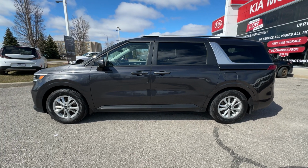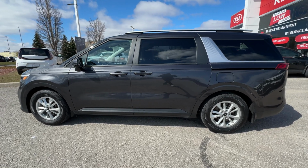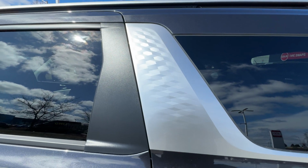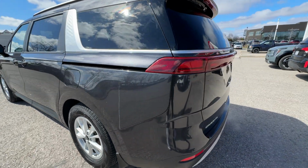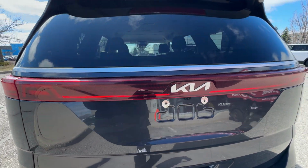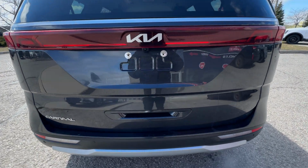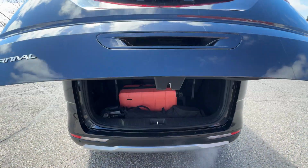Now, looking here, you can see big side doors on this. On the LX Plus, they are power sliding doors too. This is why the LX Plus is one of the most popular trim levels you can get on the Carnival. Love this nice little accent down here. Coming around to the rear trunk, we've got these cool rear tail lights, nice and thin LED tail light. Looks really sharp. You can definitely see them at night. Very cool and iconic when you're on the highway seeing that up ahead. All right, we have the power trunk as well. Another great feature on the LX Plus.